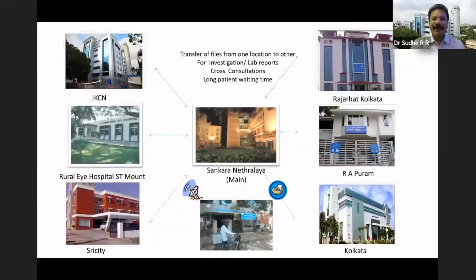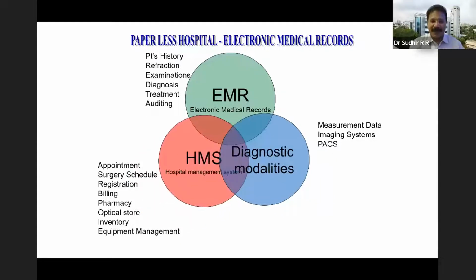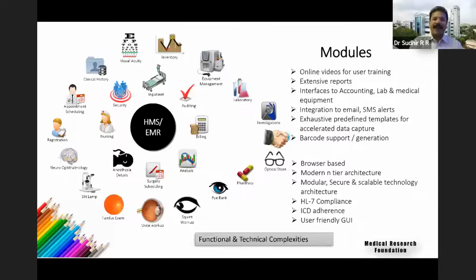Apart from that, we had multiple branches coming up. So patients hop between the hospitals, and for continuity of care, we need to have the record. And that is where we found the EMR has come to our solution. So EMR is a part of a paperless hospital along with HMS and diagnostic modalities and multiple other APIs which get connected for completing this digital transformation. So I will take you through our journey and show you how at each level, how it has changed.